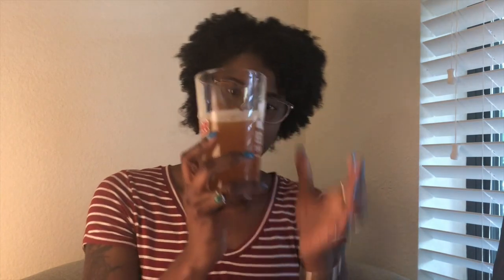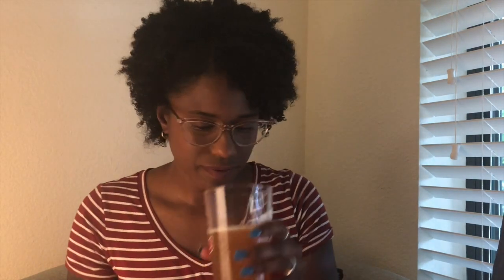As you can tell, it's very hazy. You cannot see through this glass, and if you can, you've got really good eyes. It's got kind of a pinkish orange tone to it, so probably peachy. It's peachy. But let's give her a whirl.